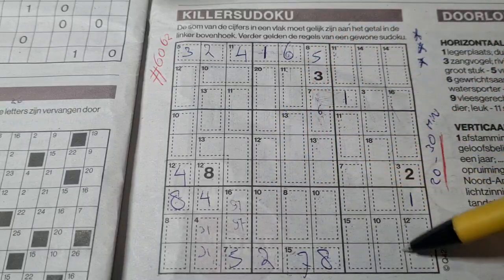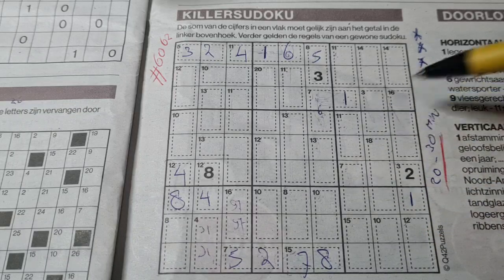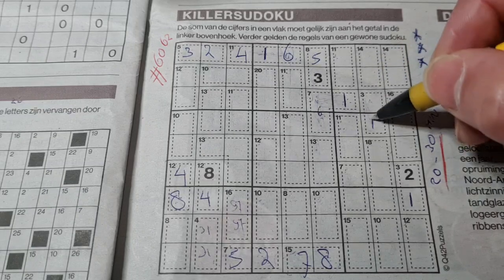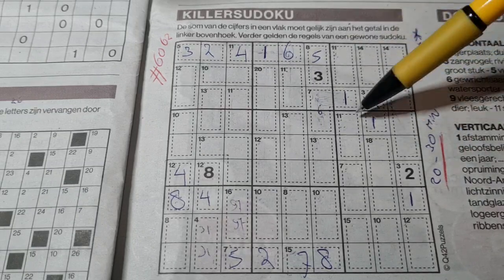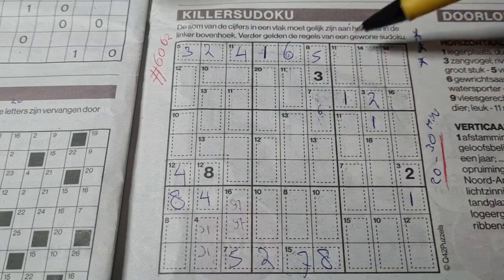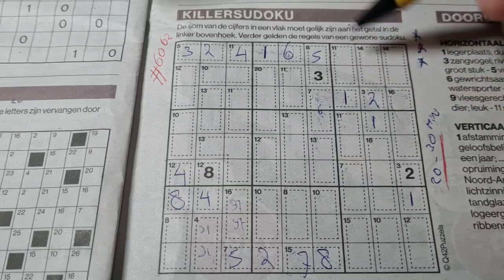Let me see. The box of 3: 2 plus 1. We have a 1 in this row, so no 1 there. 1 should be here and the 2 goes there. Let me check. Are there more boxes? No. That's all. Alright.